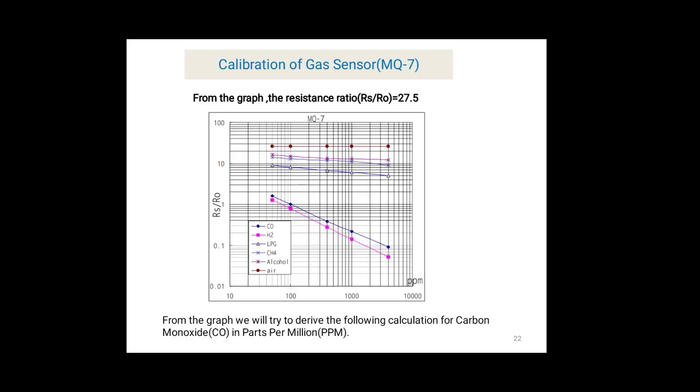Calibration of the gas sensors. Calibration is a very important process when we are working with MQ sensors. The MQ sensors need proper heating of 24 hours to 48 hours to give you accurate readings.